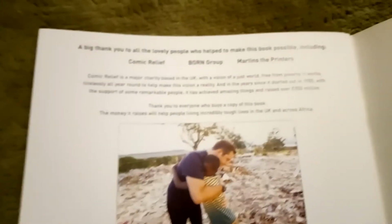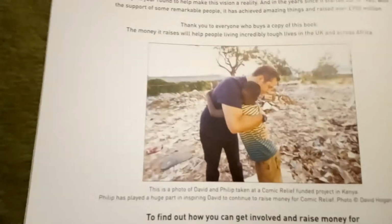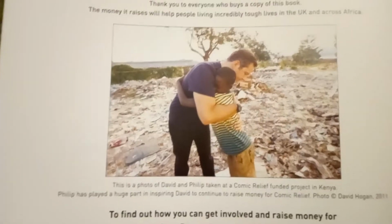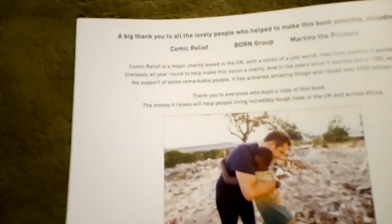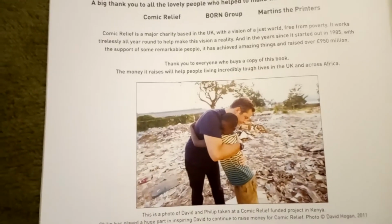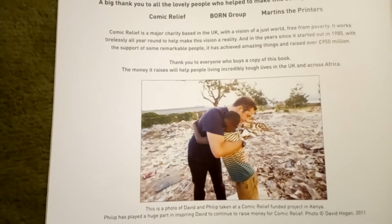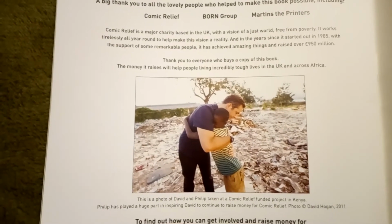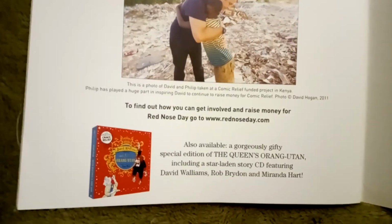I hope you liked that. It was quite good, wasn't it? And this is a little page of information about Comic Relief and the fact that David Walliams has been part of Comic Relief for quite some time, and he has visited Africa to see where some of the project money is going. And this little boy, Philip, has played a big part in inspiring David to carry on raising money for Comic Relief as he visited him.